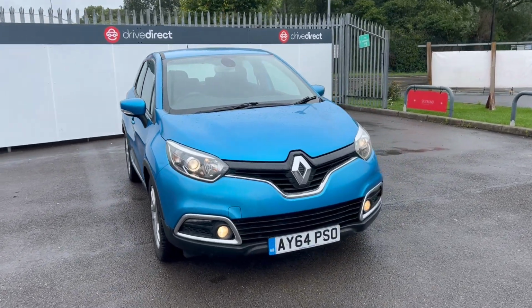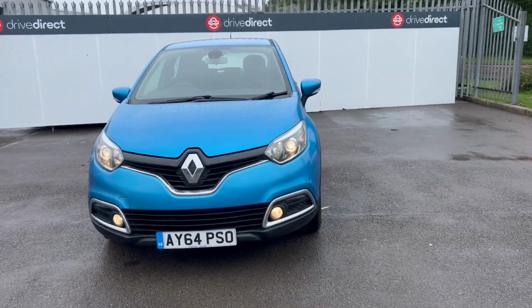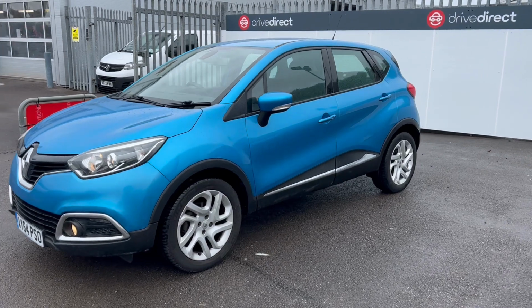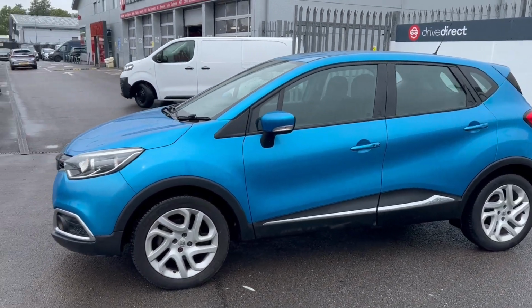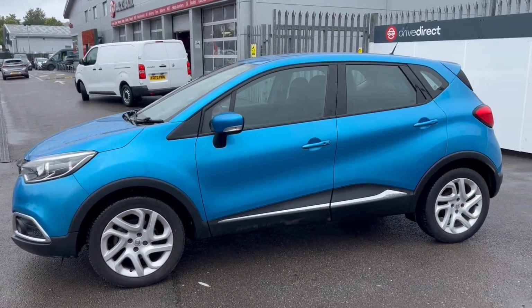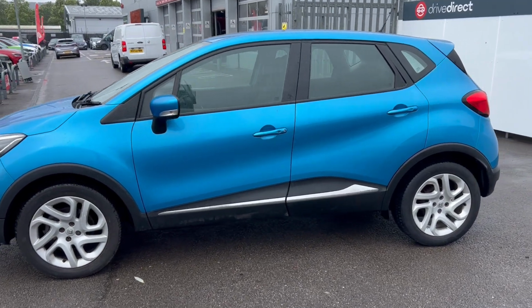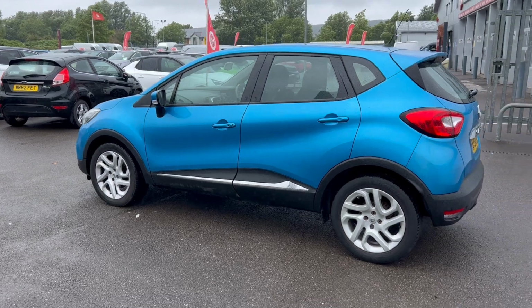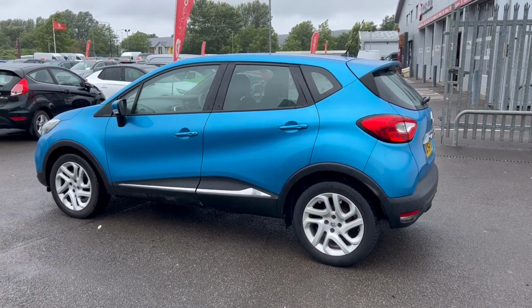This is a Friday afternoon, and I'm going to list this one up. This one has come into us on a part exchange. Sorry, it's a Renault CAPTUR on a 64 plate, super low mileage, I think something like 47,000 miles, loads of service history. And yeah, a very nice drive actually. I've just driven it up and down our dual carriageway, and a very nice drive it was too.